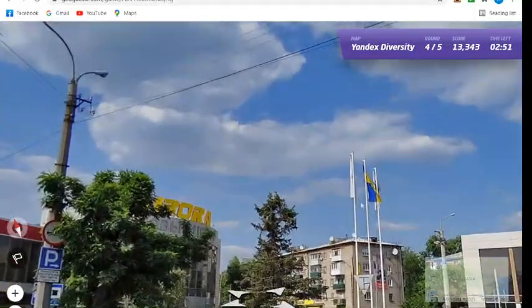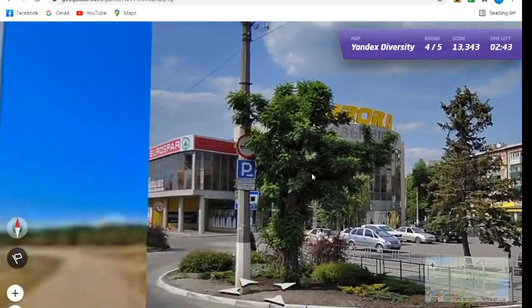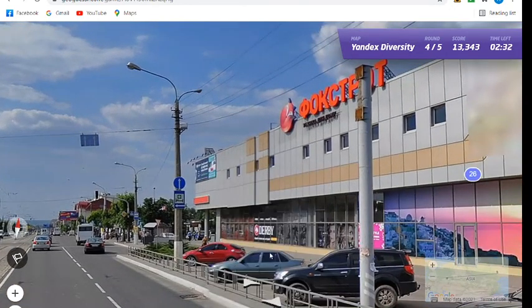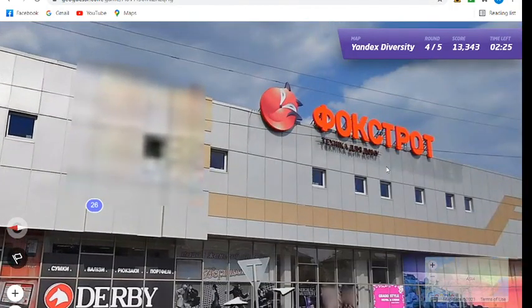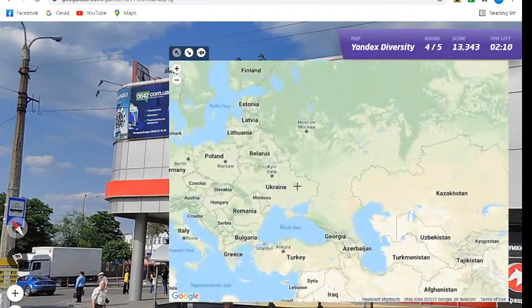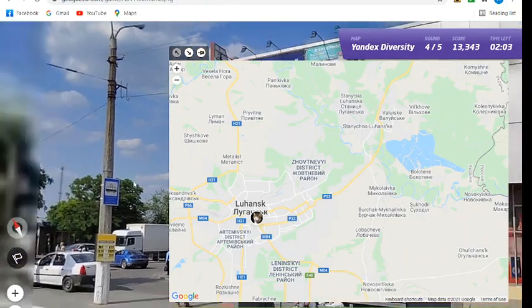Okay, is that a Ukrainian flag? Looks like it is. Foxtrot? Okay. .ua, okay. Oh, Goroda Luganska. Okay, so this is Luhansk. Okay, again, another place not covered by Google.